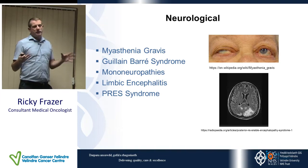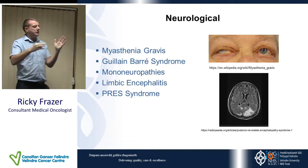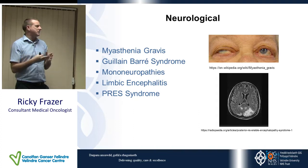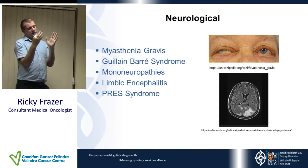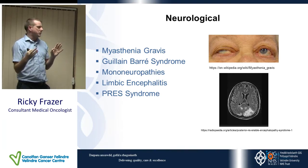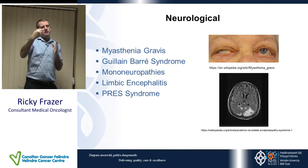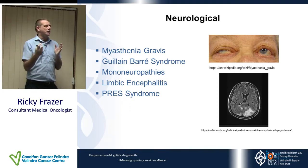So myasthenia gravis is a condition where you've got a nerve and you've got a muscle, and between it you've got what we call a synapse or a gap junction. And so it's acetylcholine that moves from the nerve to the muscle to tell the muscle what to do. And in myasthenia gravis, you get an autoimmune response to the postsynaptic acetylcholine receptors, so to the receptors on the muscle that's trying to listen to the nerve.